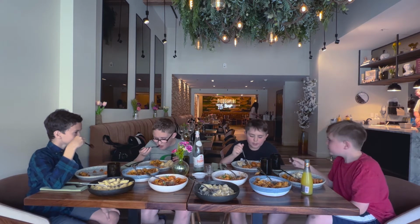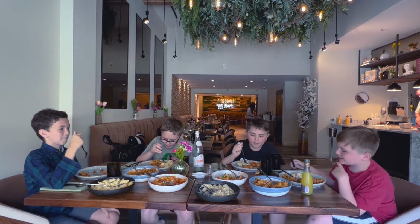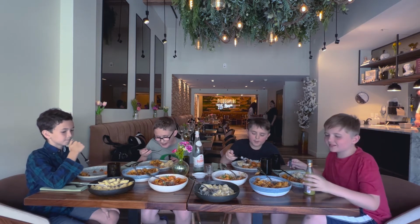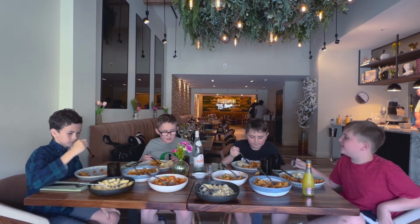And with the cheese, yeah, we put cheese on it, right? Yeah, with the cheese, it's kind of better. Better, not bitter. Let's take a quick intermission of eating pasta.